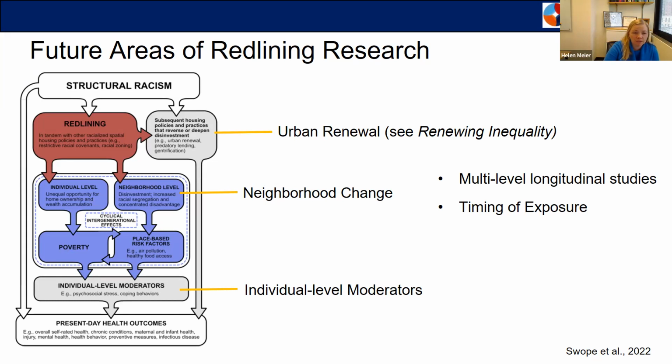If you're not familiar, the federal government provided funding to cities, both large and small cities, to raze blighted or slummed neighborhoods. And the goal of this program was to create improved housing opportunities and stimulate commercial and industrial redevelopment. But through these programs, cities displaced hundreds of thousands of families from their homes and neighborhoods.